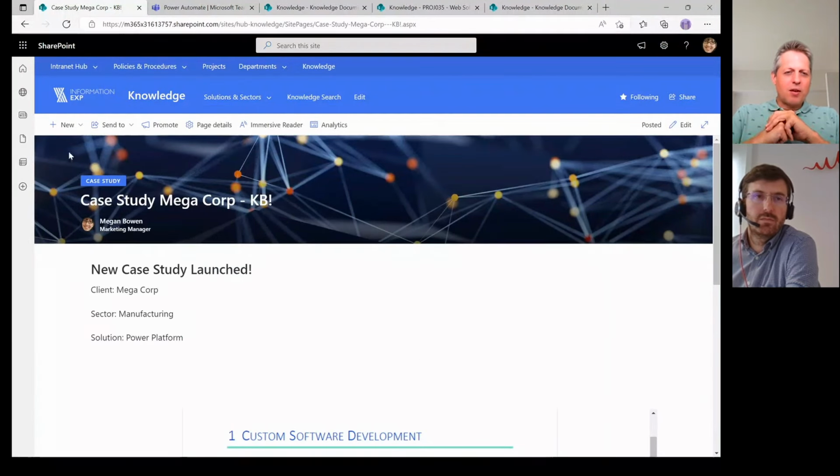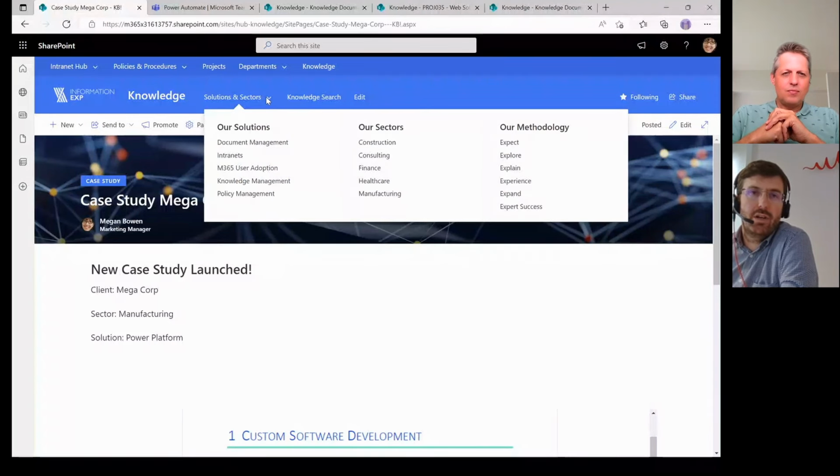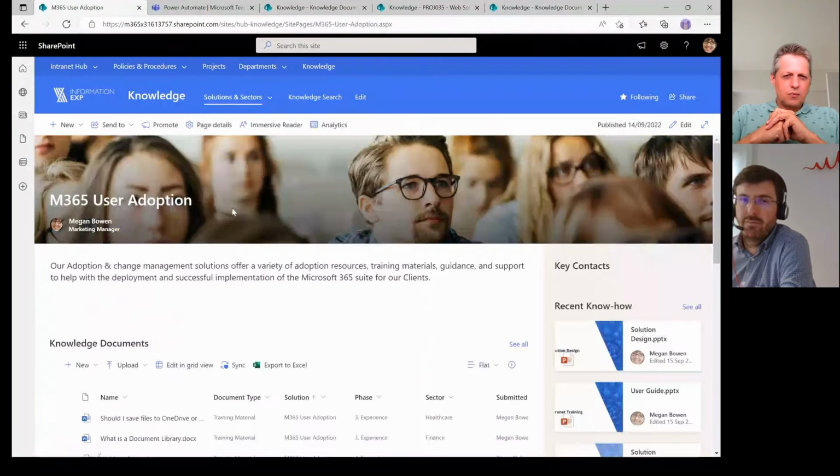The second way, Phil, if you were looking for something around Microsoft 365 adoption, how might you find that in the knowledge area? So what I would do, if I just click on the site menu, if I just hover over there, what you'll see is there are 3 different headings under our site menu. It's reusing all those classifications that we've been using when we've been submitting the knowledge. So we have our solutions, our sectors, and our methodology. So I could select each one of these options, but for the example you're talking about, user adoption, I'll just click on M365 user adoption and jump to that page.